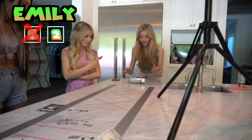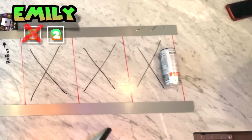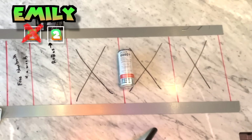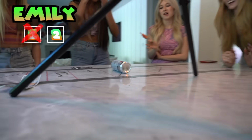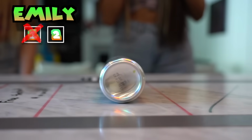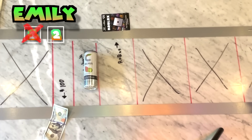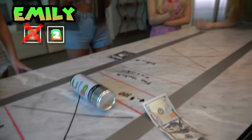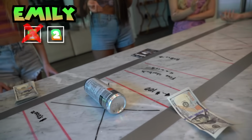Even lighter. Okay. I feel like the liquid inside gives it momentum. Oh my god. Wait. Free Starbucks for a week. Please. $100. Oh wait, are we seriously gonna do the same thing again?